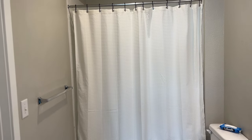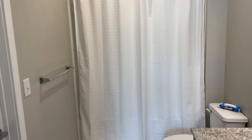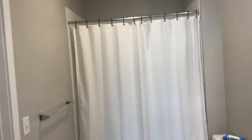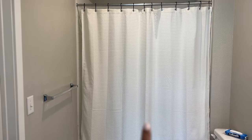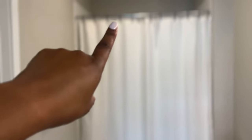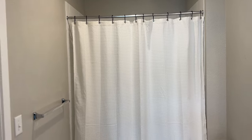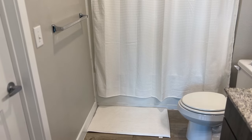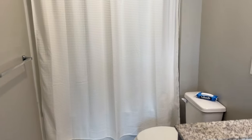Actually, let me show y'all. I got this plain cream one just because I'm trying to go for a lighter tone. Me, I love black. Black is going to be incorporated in any decor that I do, but I wanted to lighten things up. So I got the cream shower curtain, the little black things for them to hang on. I got a cream rug. This was kind of a spare moment. It needs to be washed. Don't worry, I'm gonna wash all of that.